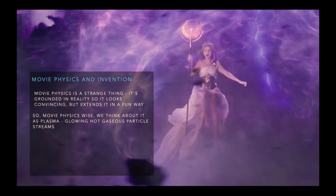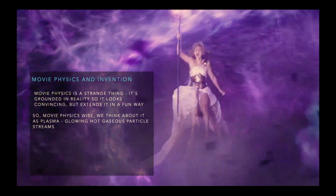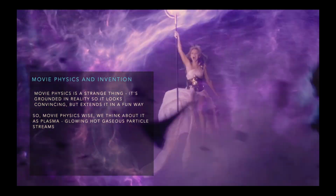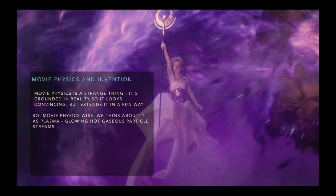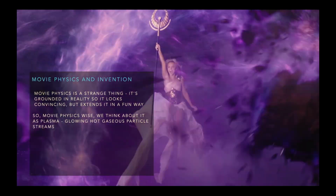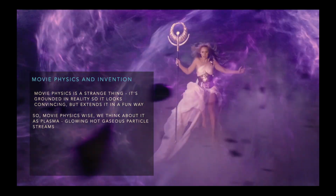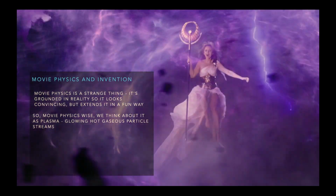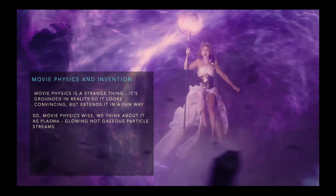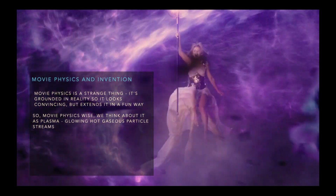So it's not real physics, it's movie physics, but you have to ground it in something real, so it does look convincing. But it always goes a little bit farther just because it needs to be stronger, faster, more exciting. And we think about the effect that we ended up with as plasma. If you go into YouTube and you search around, you see a lot of applications of real plasma. So this is basically a superheated gas that is electrically charged and is emitting light just because it's superheated.